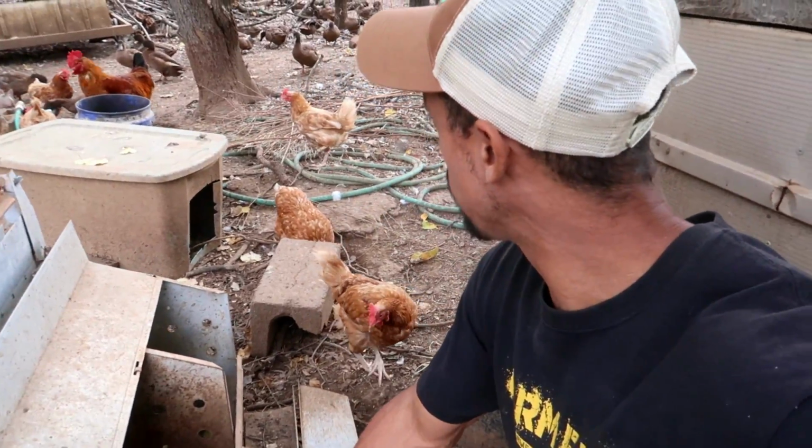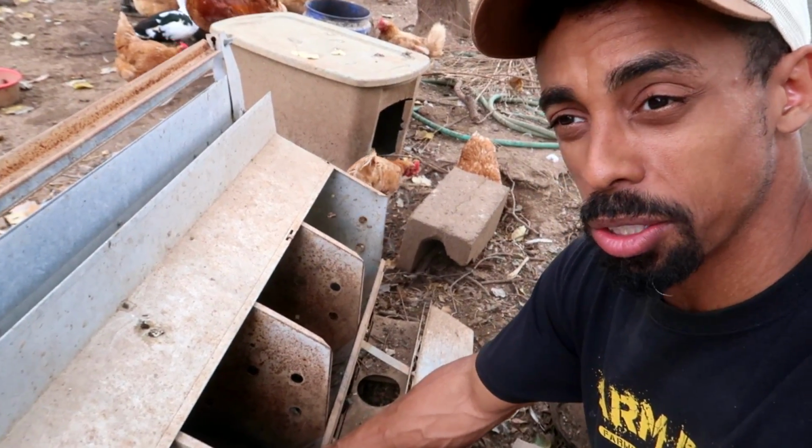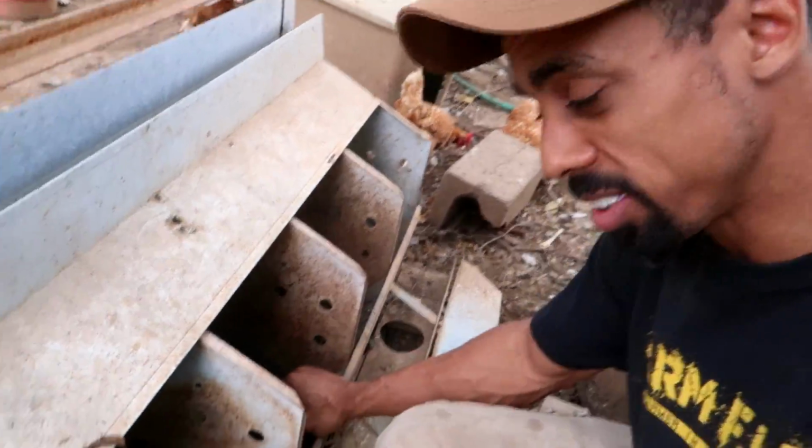Before we really opened up their area and gave them access to this forest area, they were laying in these nesting boxes a lot more. So I was actually surprised to see some eggs in here.